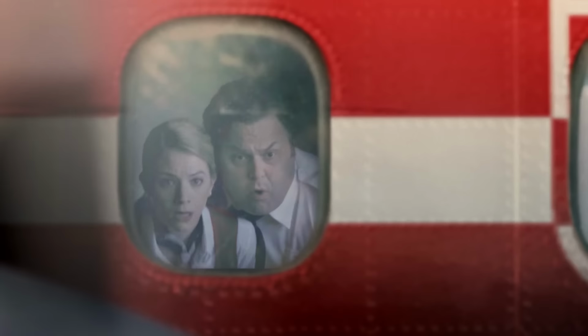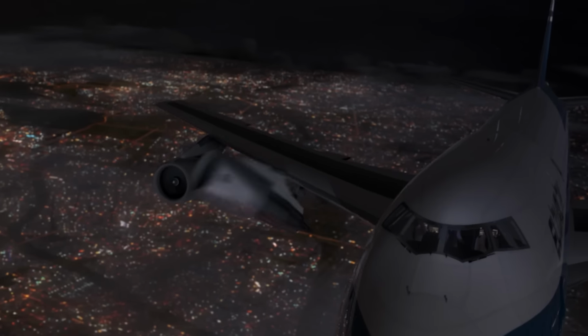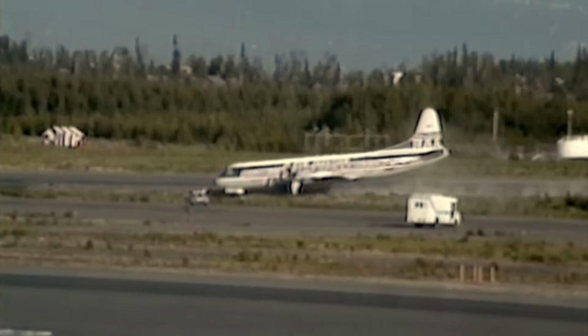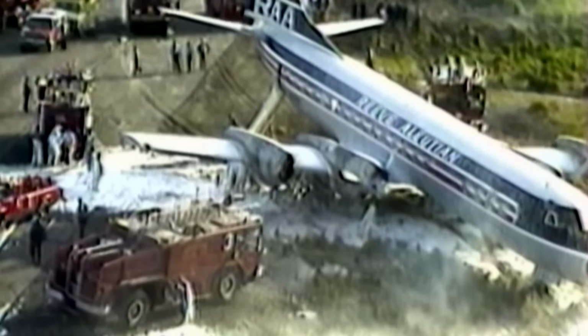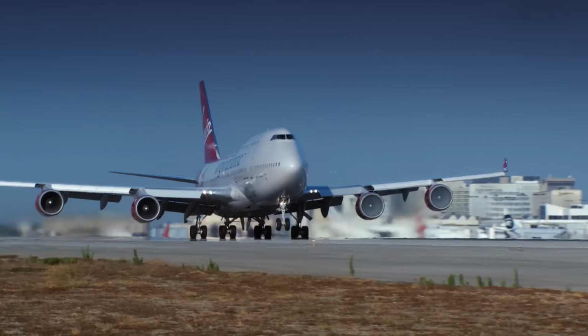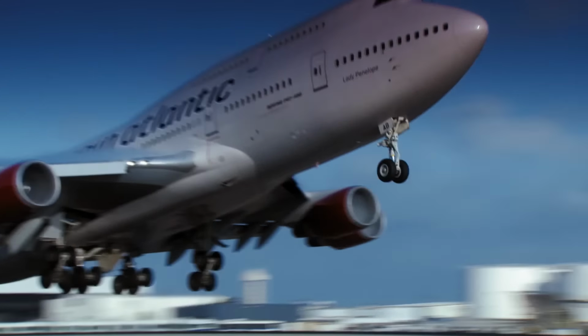Three planes facing the nightmare of lost engines. Lives lost, lives saved. But vital lessons learned from each investigation have made the skies safer. Good investigations of incidents and accidents that do happen cause changes in the industry for the good. And that, I think, is why the accident rate worldwide has just plummeted over the years.